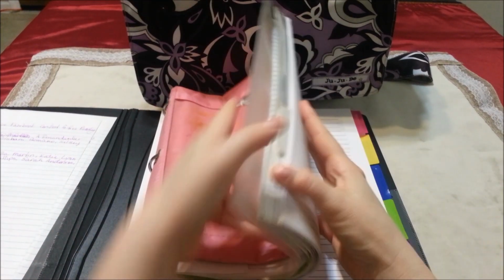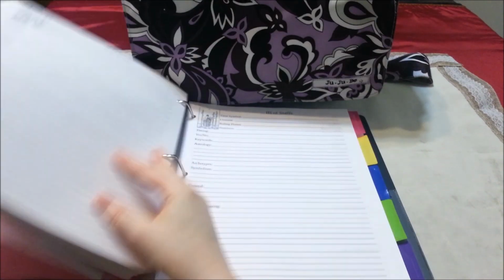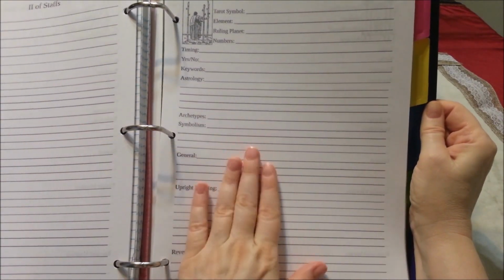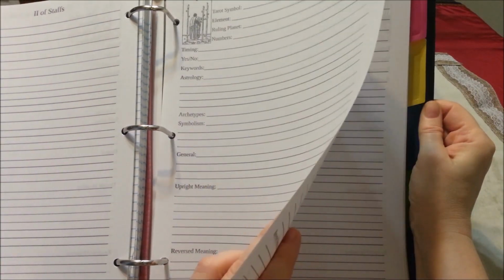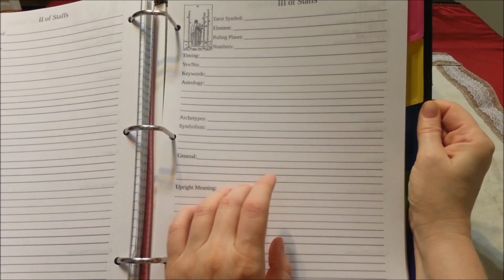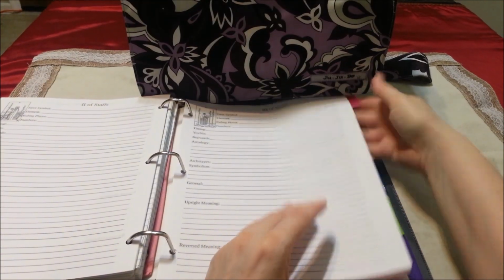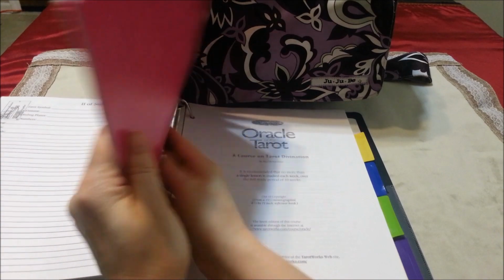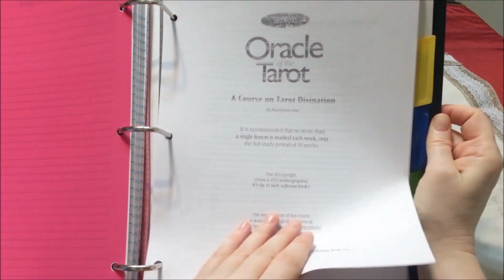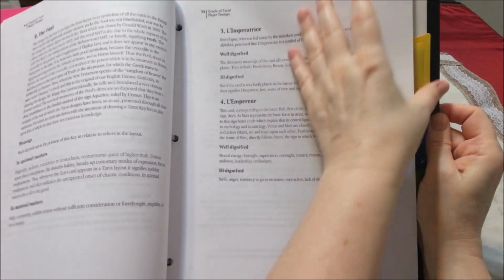But the main reason why, let me see if I can find a page that's not written on. Okay. I also have these journal pages that I haven't completed yet, as you can see. I made these myself and printed them out. And then I also have some other little tools that I found online that you could download and print. So this is just a little book that I have.